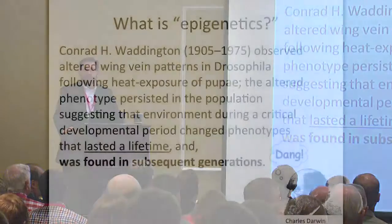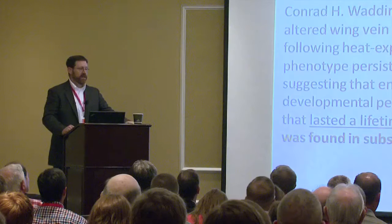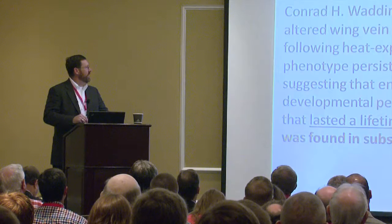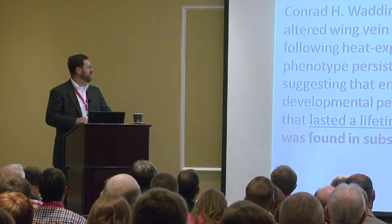Now, this concept of epigenetics was brought up yesterday in some of our discussion. And so epigenetics is something where there is a pattern of inheritance, but it doesn't follow our traditional Mendelian inheritance patterns. And so the fellow that coined that term was a guy named Conrad Waddington that was studying fruit flies in the 1950s, and said that there were some heat treatment on these fly pupae, and that changed their phenotype for the rest of their life and in their descendants.